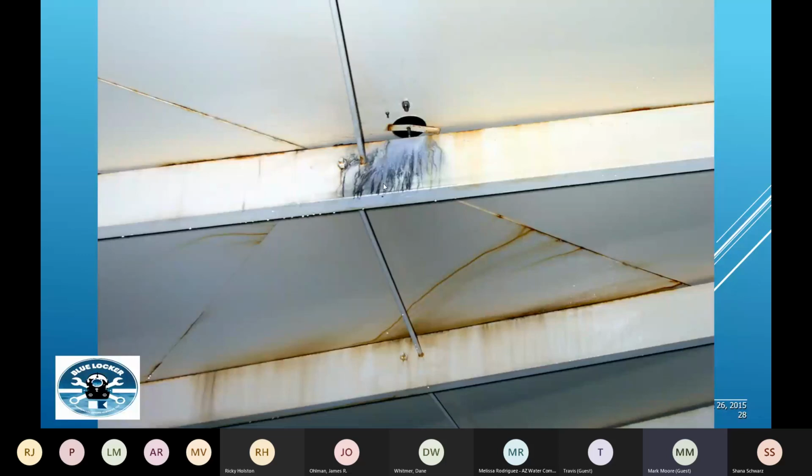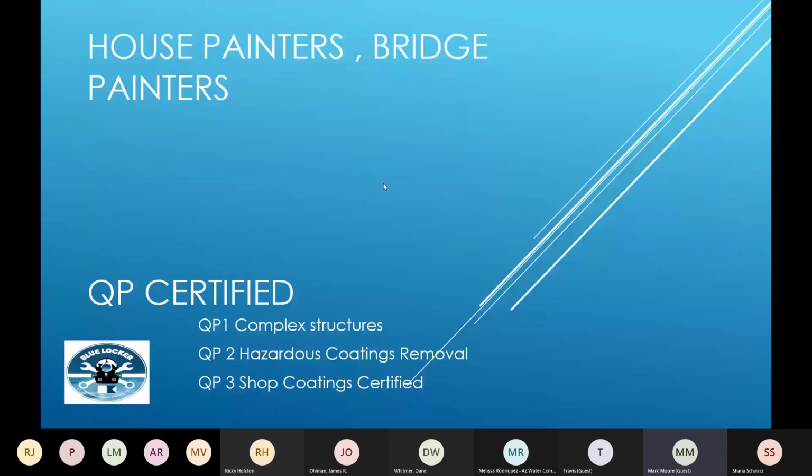So how do we fix that? The industry has changed quite a lot. They've realized that one of the biggest issues in this business is who's painting the tanks. So the industry has gotten together and they basically came up with a standard to fix the steel tank industry. And they came up with QP certification, and what it stands for is quality painting.